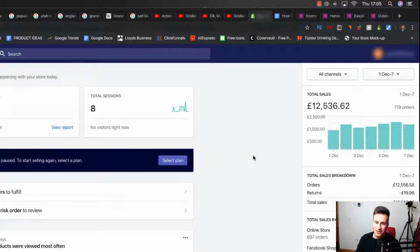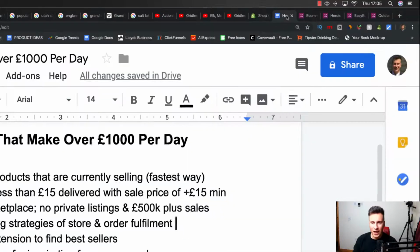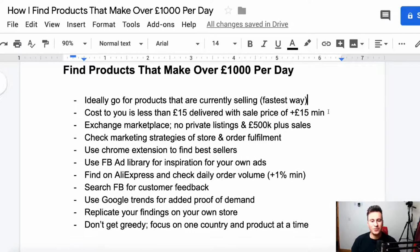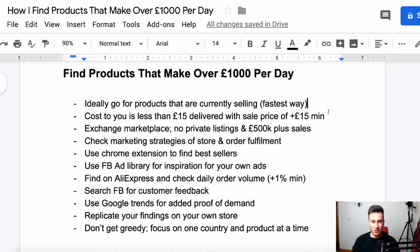So let's get into the topic of today's video and actually show you how I went about finding this product. It's the method I've been using quite a lot recently, purely because it's so effective and so fast, which you'll see in a second. Now, before we jump into the actual method itself, just a couple of background points.